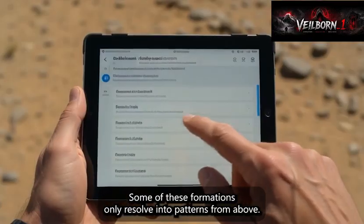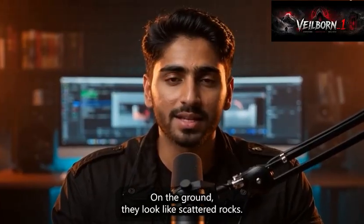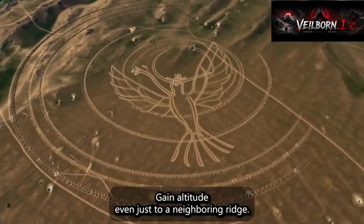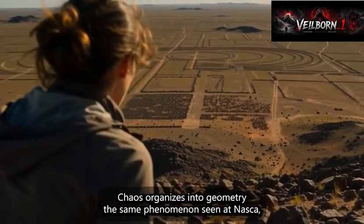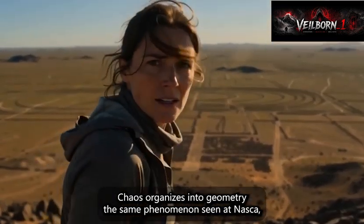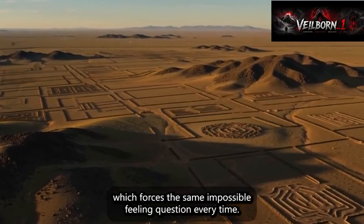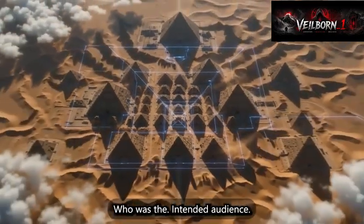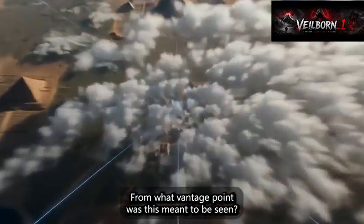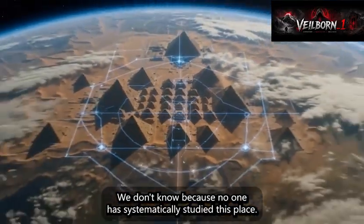800. Some of these formations only resolve into patterns from above. On the ground, they look like scattered rocks. Gain altitude, even just to a neighboring ridge, and the chaos organizes into geometry. The same phenomenon seen at Nazca, at the Kazakh steppe, at the stone structures of Arabia, which forces the same impossible-feeling question every time. Who was the intended audience? From what vantage point was this meant to be seen? We don't know, because no one has systematically studied this place.